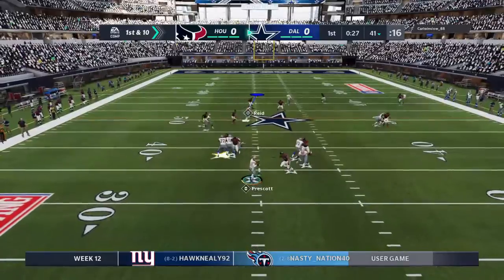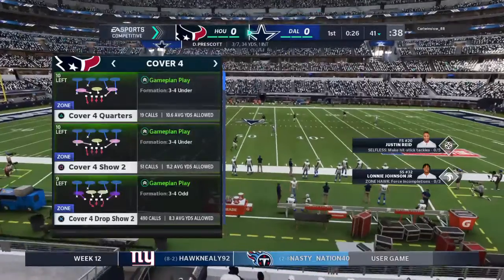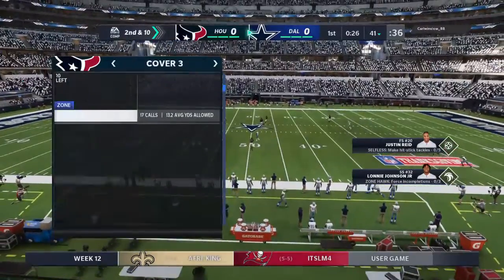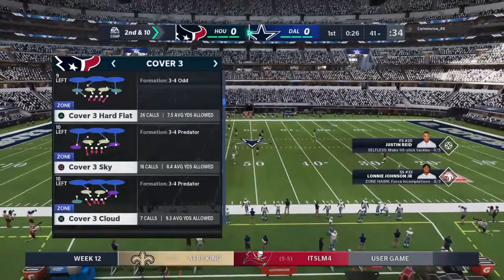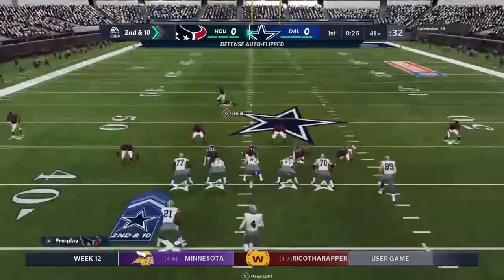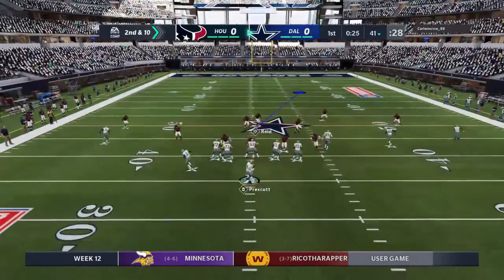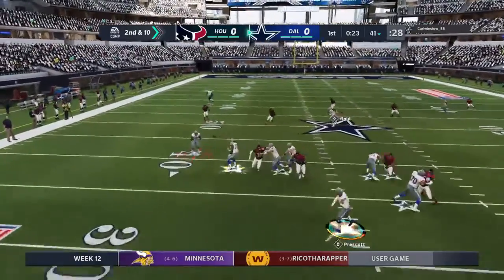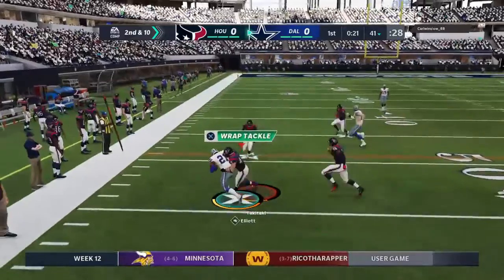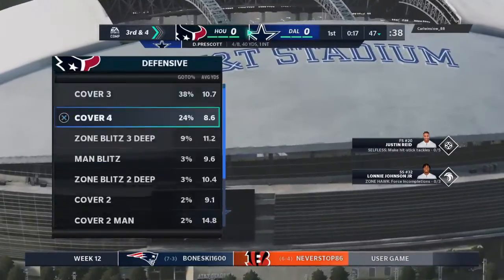And again, it's Prescott. And he'll be hit as he releases it, and that'll fall incomplete. CeeDee Lamb, his intended target, and that'll bring up 2nd down. To the air again, Prescott. Looking left side, and he's got a man. It's Elliott. They get 6. That'll leave him with 3rd and 4.